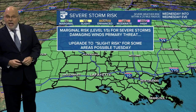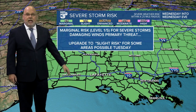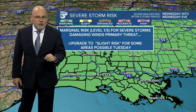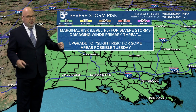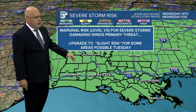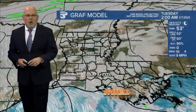And as we move ahead into that Wednesday weather event, right now the Storm Prediction Center has all of Acadiana, all of Louisiana hatched in for a marginal risk of isolated severe storms. Primary threats going to be damaging winds. Could be an isolated tornado, not a big concern, but an upgrade to a slight risk for some areas will be possible Tuesday. And I'd bet on the I-10 corridor on northward getting in that slight risk area. And I'm going to tell you why in just a bit.